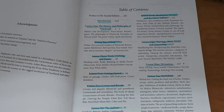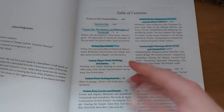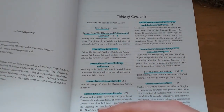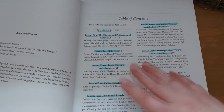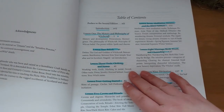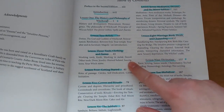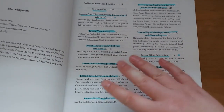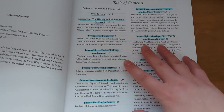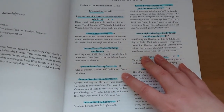So it'll teach you how to make your own knife, it'll give you a pattern to show you how to make your own robe, it'll talk about the colors and how to set up your altar. And so while it is more strict in its structure, again, you do not have to follow everything in this. This just gives you a basic guideline, and it lets you experiment with what you think is good, what you think is not good, what's comfortable for you, what's not comfortable for you, etc.